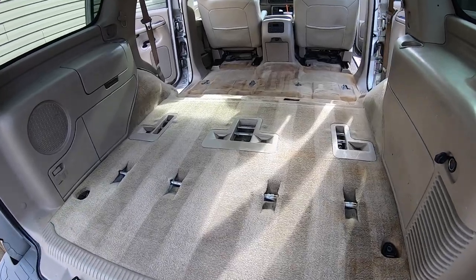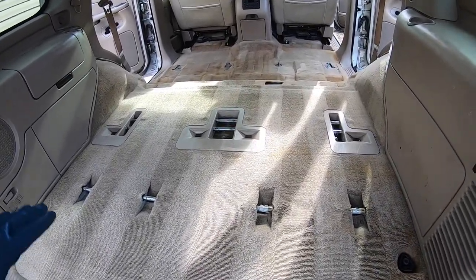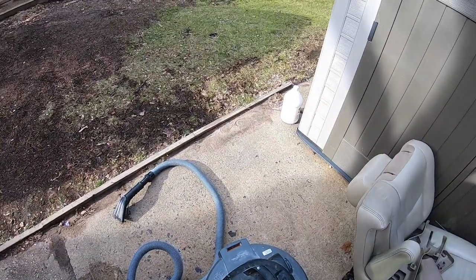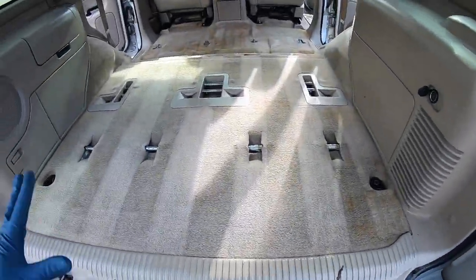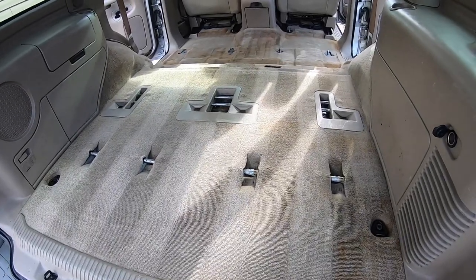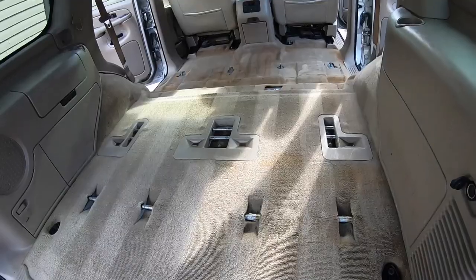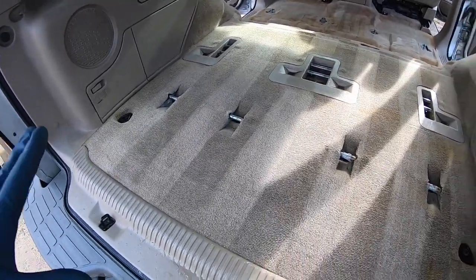So here we are so far. It's been about 2 hours since I started. That includes the vacuuming and all the scrubbing. I just ran out of the cleaner, so on my way to work, I'm gonna grab another gallon of that. But so far, I'm pretty happy with the results. The back here wasn't that dirty compared to the front, but you can see it came out very nice.